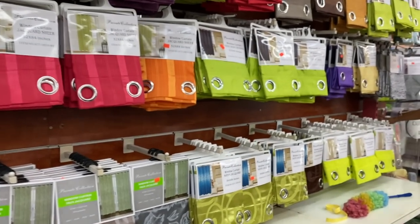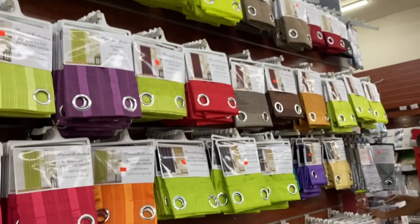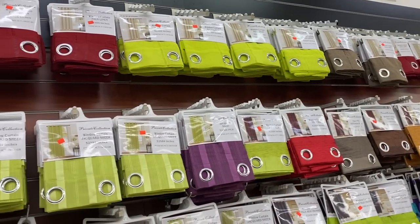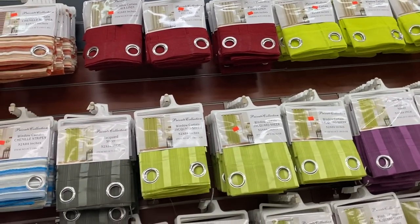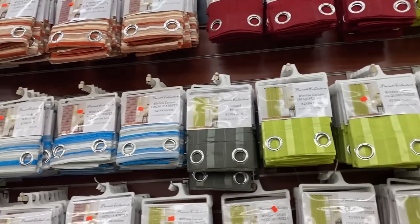Excuse me, you guys just got new stock? No. No, okay. Yeah, so they have so many different color options for the curtains. And they're not expensive, like $1,250. That's not bad at all.